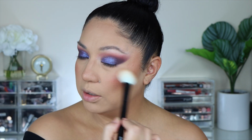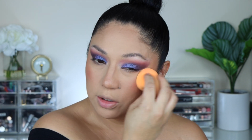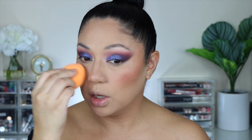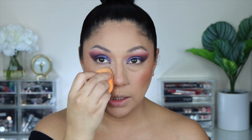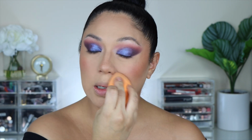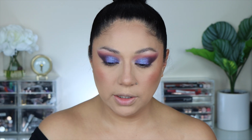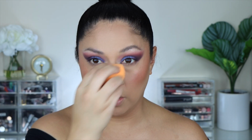So if it looks a little bit too much, it's because I probably did put too much, but you know, I can't help it. So I'm just going to press it down with my sponge, and using a little bit of the foundation side just to blend the edges. Make sure everything is just melting into the skin. I'm blending with one another, and taking the cream side now with the clean part of my sponge. So just a little bit, and whatever is left on the sponge, just putting it on the nose.